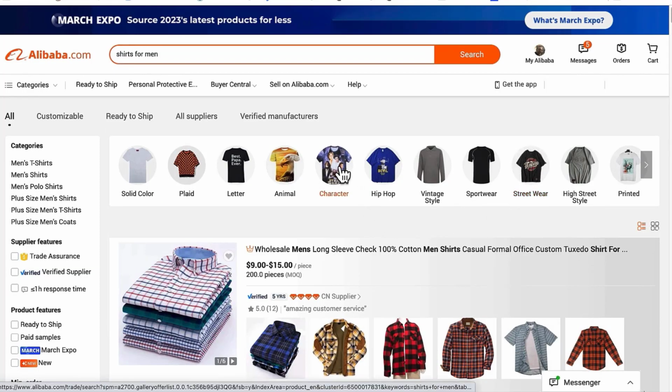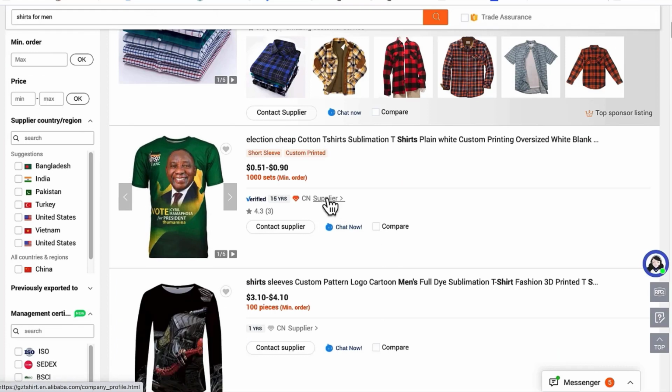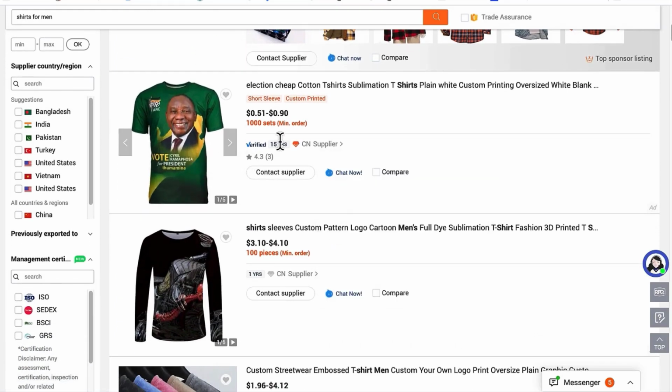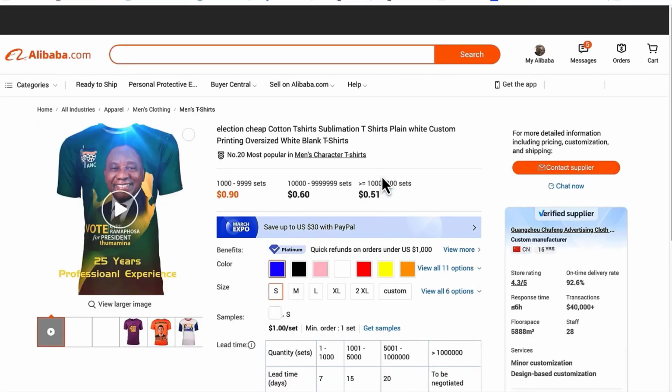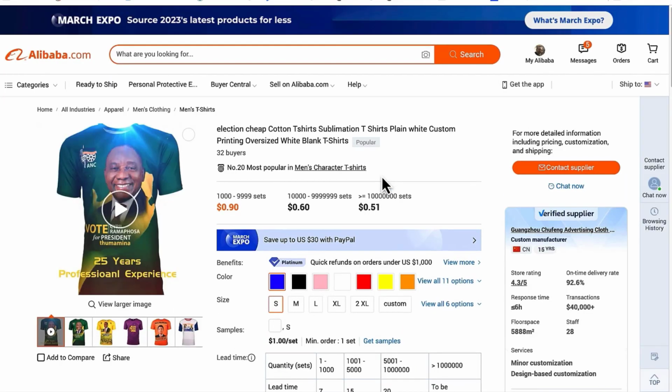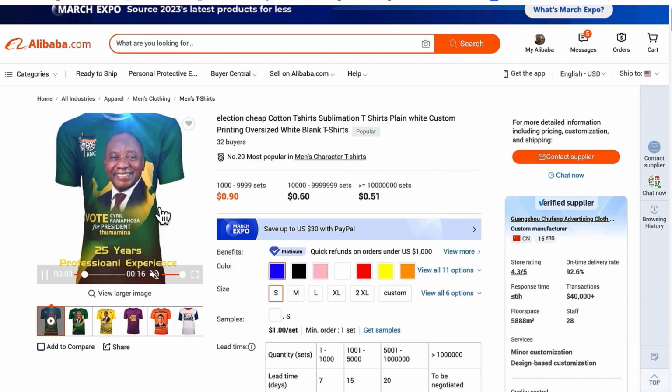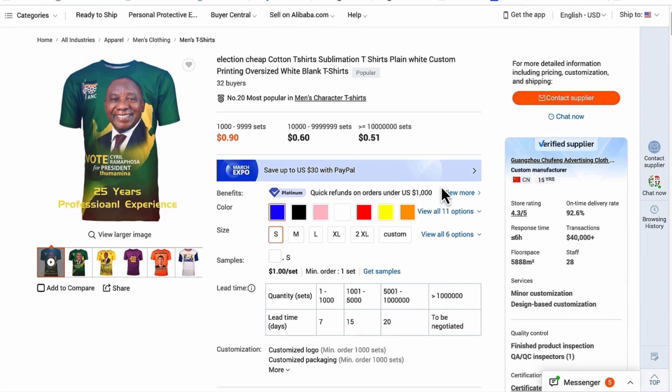Let's go with this character one right here. And here are character shirts down here. So this one here looks kind of cool. Let's check this one out. And this is an election. Cheap cotton t-shirts. T-shirts, plain white, custom printing. So this one here you can actually have printed, which is cool.